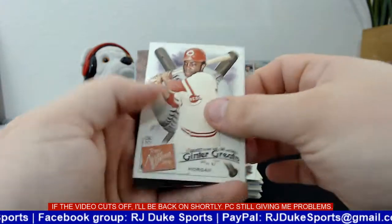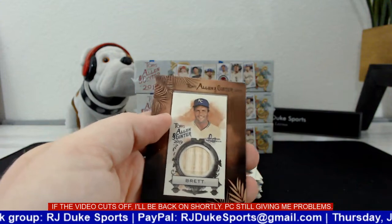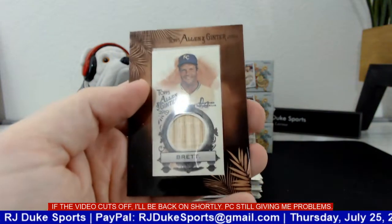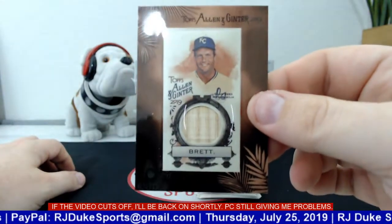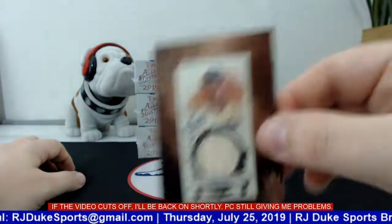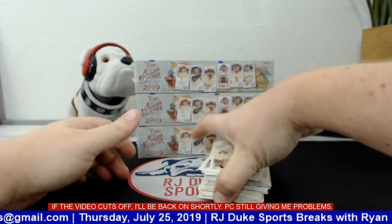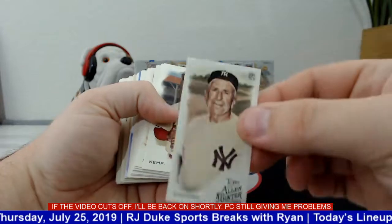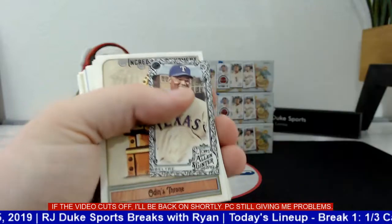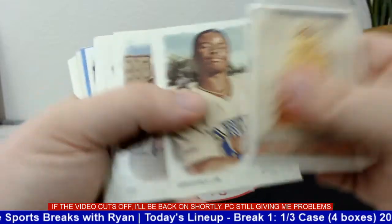Behind Joe Morgan here. Ooh, Kansas City. Kansas City with a George Brett bat mini framed up relic. Nice hit right here going out to the Royals. Let's finish up these cards here. We have a Casey Stengel. That's a Ginter back for the Yankees. Black bordered Adrian Beltre for the Rangers.